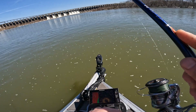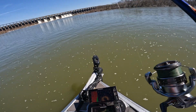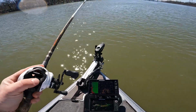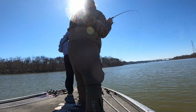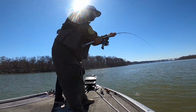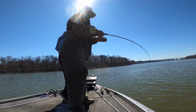That was the only fun drum I've ever had, just because it was my biggest. Fish will barely eat a Ned rig. Uh-oh. Oh, that's a smallie. Oh, it is. Ooh, easy, easy, easy. No. Let him fight. Let him fight.